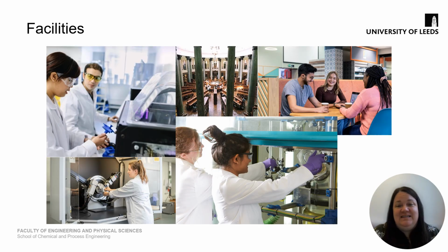In terms of the facilities that we have in the school and the wider university, these are great. We've got spaces common to the university, so spaces such as libraries and cafes and open teaching spaces and learning spaces where you'll be able to work with your colleagues on different types of group work and study materials. Then in terms of our school-specific research facilities, we're well equipped in a range of areas, and there's some example photographs here of our researchers in our research laboratories.